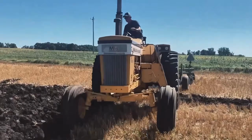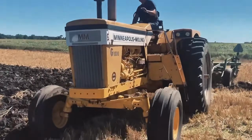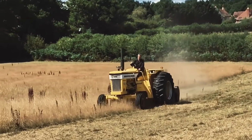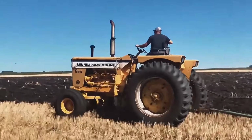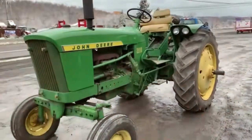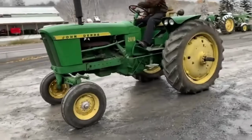Some came from brands you'd expect. Others might surprise you. And by the time we get to the final 3, you'll understand why even the most loyal fans walked away shaking their heads. Let's get started. The John Deere 2010 was launched with high hopes in the early 1960s.